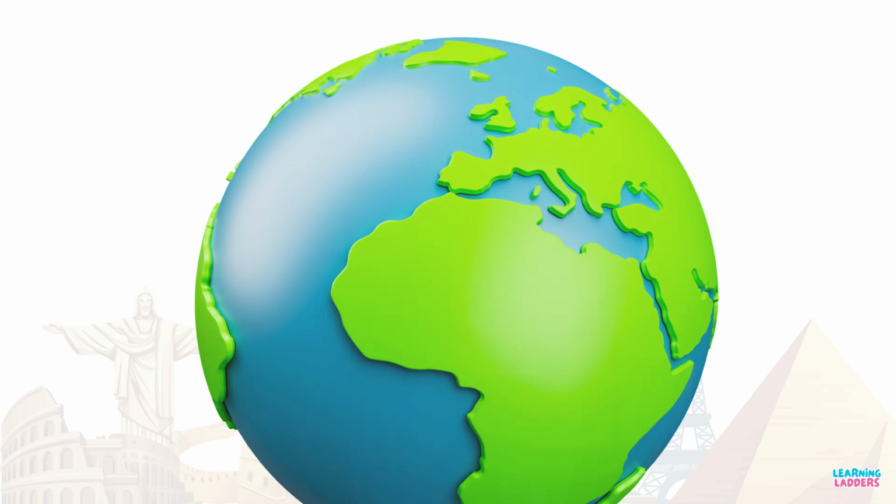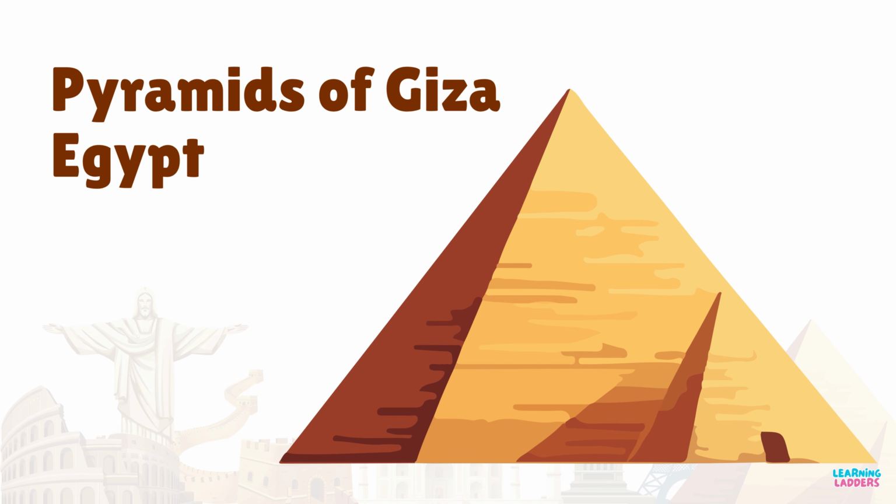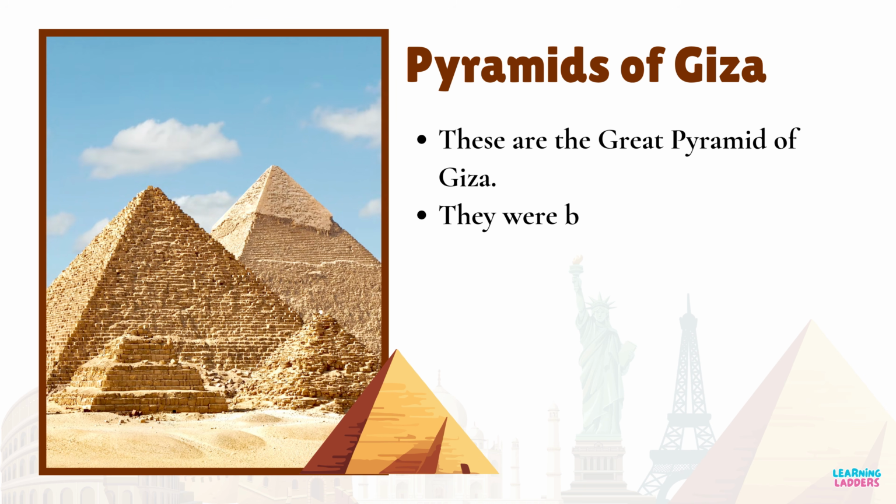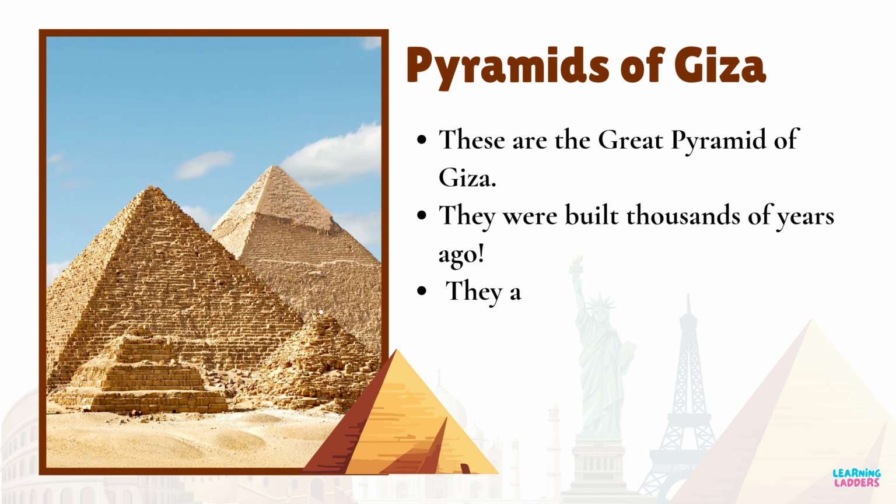Our last stop, Pyramids of Giza, Egypt. These are the Great Pyramid of Giza. They were built thousands of years ago. They are one of the oldest wonders of the world.